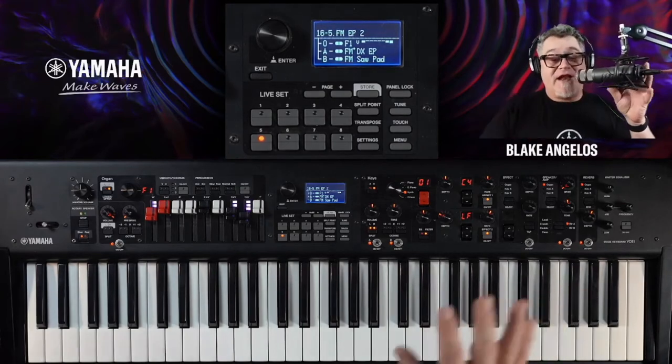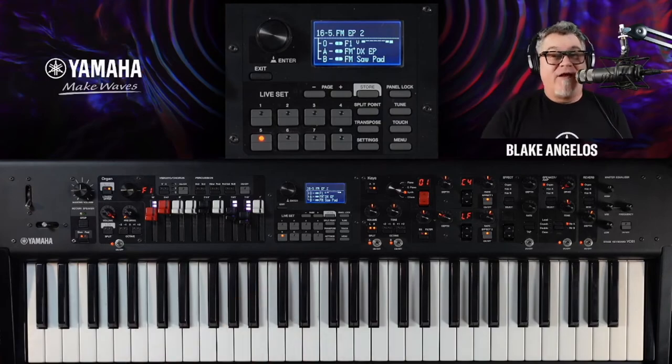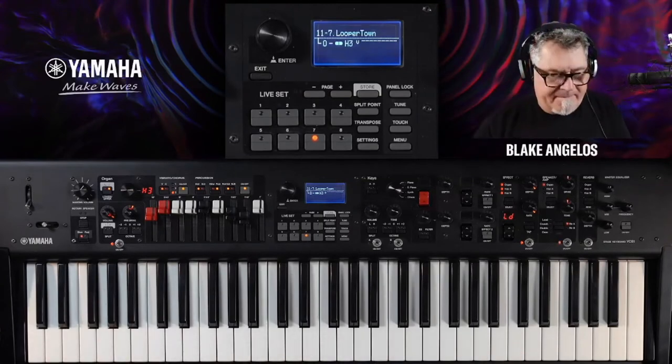So that last sound that I played there, that was entirely FM. FM EP, an FM pad, and the F1 organ. Versatile. The last thing I want to show you is this cool looper delay. It highlights the versatility of this instrument, and it's just really fun to create these interesting looping textures using this delay.